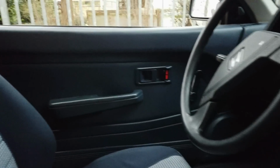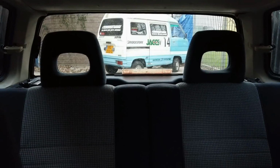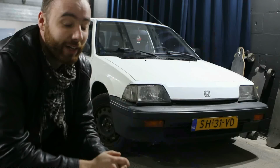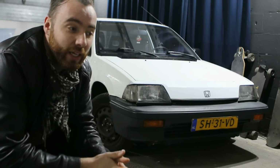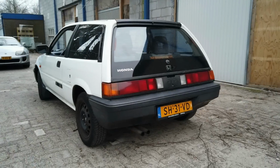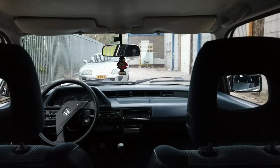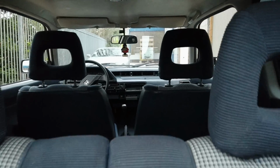3rd generation Honda Civics are pretty hard to find in Holland. White 3rd generation Honda Civics, even harder, and white manual 3rd generation Honda Civics, those are the absolute worst to find. So when this car came up for sale, Dylan tagged me and I was like, yeah, that's basically exactly what I need. And even though I don't really want to buy a car right now, I'm going to get that because it's really rare and it's really cheap.